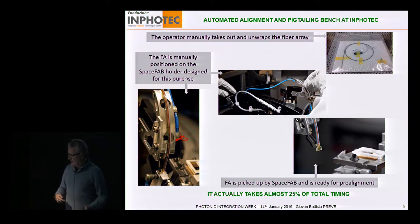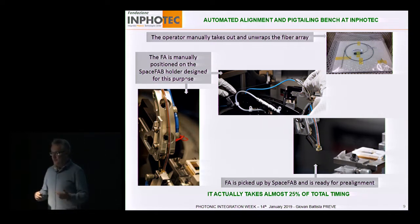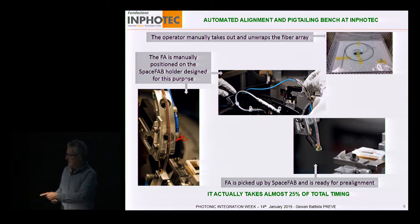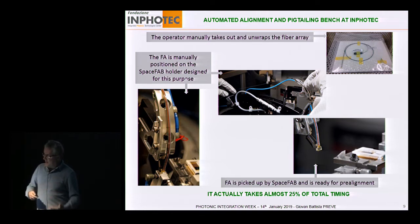Okay, this is more or less what happened over time. So, the operator manually takes out and unwraps the fiber array. So you already start to see that if the environment, the other part of the world, doesn't help you, automation is not really possible. I mean, if you receive something, this is normally what you receive. Even ST was sending us hundreds of these parts. No idea that one man has to open, unwrap, put in position manually. This is already minutes. And then you have to place, you see the hand out there, and then you see that everything has to be placed in the right position. Then you can really start, and this can be done more automatically.